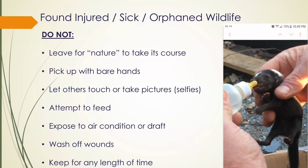Again, going back to that law and regulation, it says 24 hours you get them to a rehabber. People want to keep them for a week or months. And we get people all the time, oh, I've had this squirrel for 2 months. Now it's going crazy. Yes, because hormones kick in, they become the natural wild animal that they're intended to be. And so people lose the novelty and then they're ready to get rid of them. So, not keeping them for any length of time. Those are things that you do not want to do when you find wildlife.